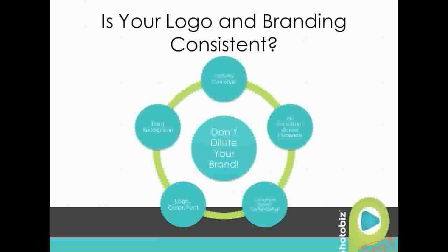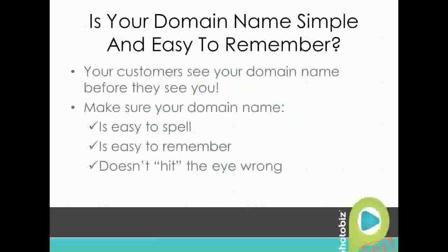The next thing that we want to take a look at is your domain name. Is your domain name simple and easy to remember? Your domain name is actually one of the most visible parts of your site. People often see your domain name before they ever even see your site if they find you on a Google search or they're looking at some of your advertising.